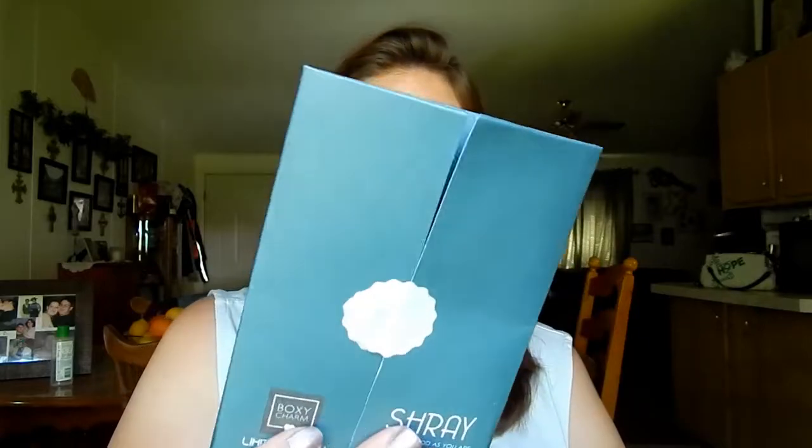Next, I've got the Shrey mask. This came in BoxyCharm. And it was a really nice mask. It stayed on my face, so I was able to get up and walk around, even though it was a sheet mask. And it did feel nice after using it.